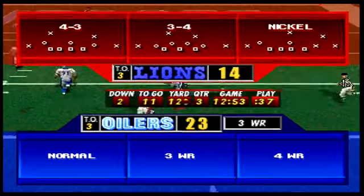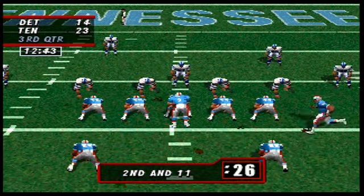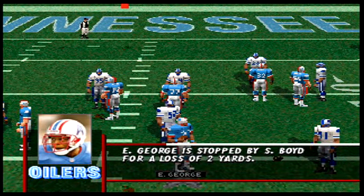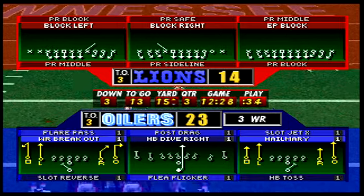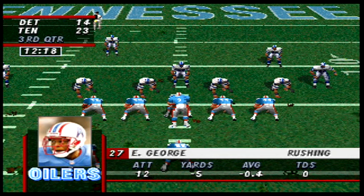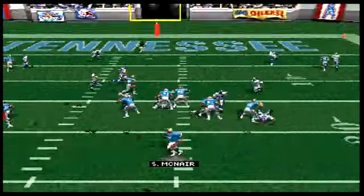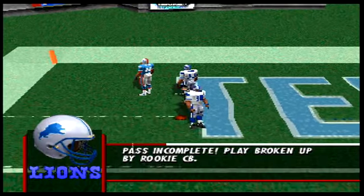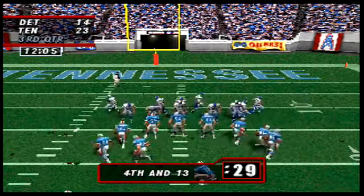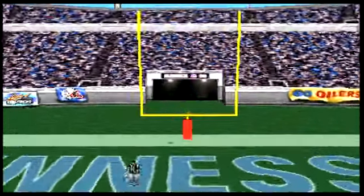Behind the line of scrimmage for a short loss. Down. Fight. Fight. 2-yard loss on the play. It'll be 3rd and long at the 15. Great defensive play by number 30. Come on. It's good.